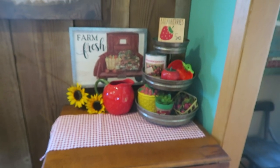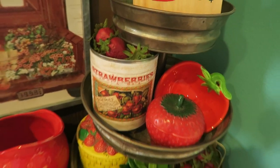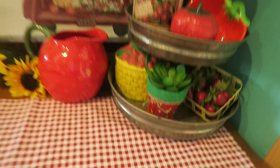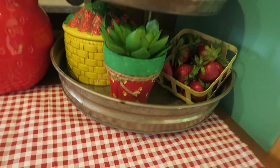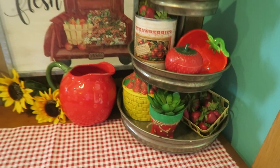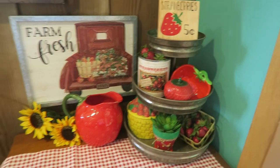Okay, now I'm done. Okay, I know I said I was done, but I just had to put a few little strawberries on top of that can. I think that really finishes it off. And I did put a little block under this guy to bring him up a little bit so he can be seen a little better. I'm sure I'll change this 300 times between now and when summer's over, but this is what it looks like for today.